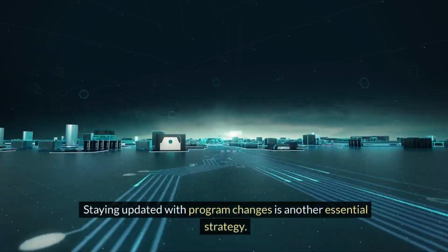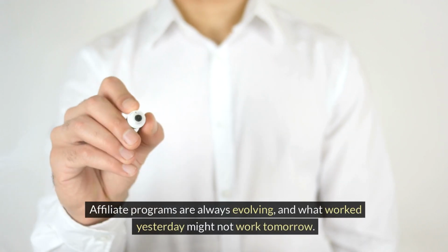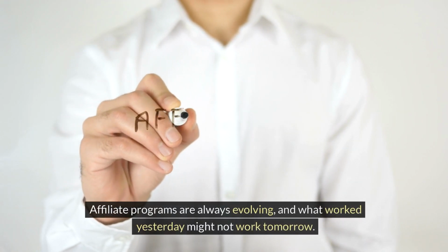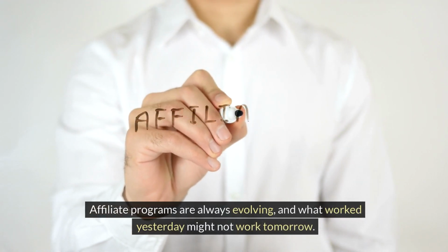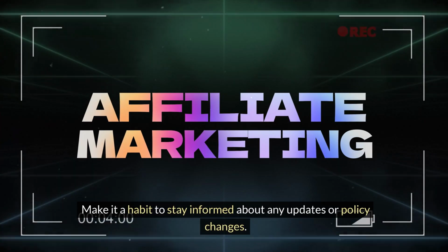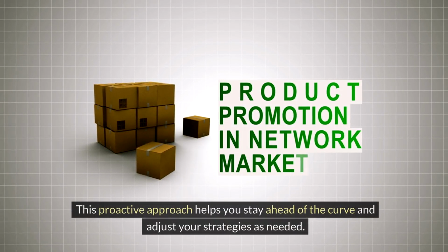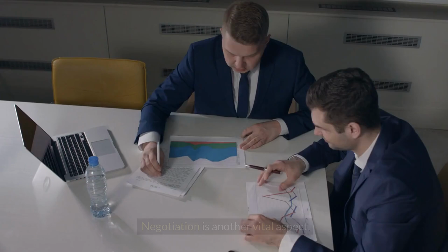Staying updated with program changes is another essential strategy. Affiliate programs are always evolving, and what worked yesterday might not work tomorrow. Make it a habit to stay informed about any updates or policy changes. This proactive approach helps you stay ahead of the curve and adjust your strategies as needed.